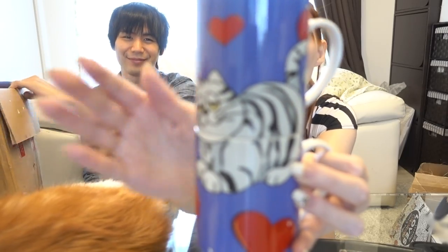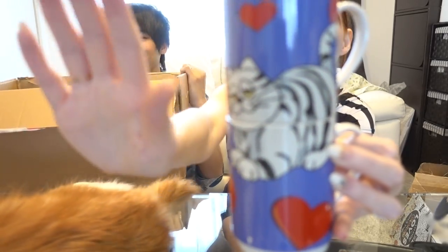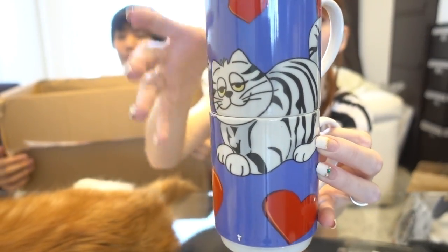Stacking cat heart mugs. It's a big mug. Oh, it's cute. And oh, it's the bottom of the kitty! Look, you put it together and it makes one kitty. That's adorable! Look it!